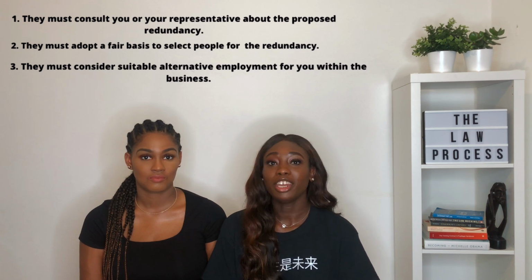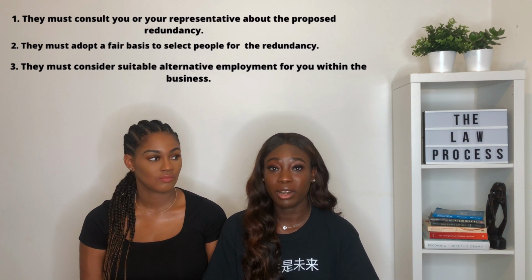So if the company makes you redundant and has failed to follow the 3 procedures we've just mentioned, then you as an employee can potentially bring a claim for unfair dismissal. It's important to note that with the consultation periods we've just been talking about, your notice period does not kick in yet.